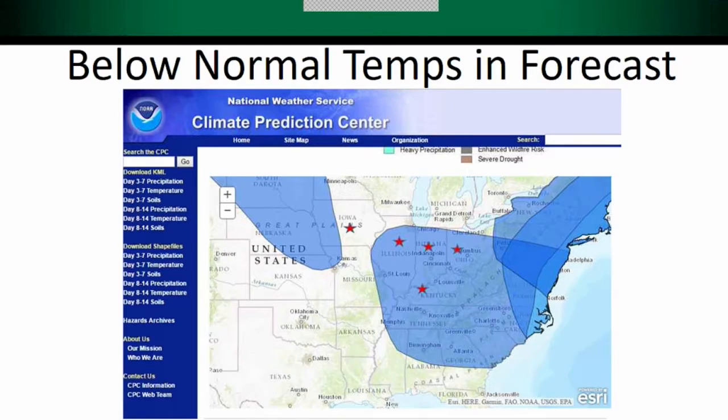So I pulled this chart from the National Weather Service earlier this week, and it indicates the temperatures that we're going to see. The areas in blue are going to experience below normal temperatures for this time of the year, but it seems that Tuesday night into Wednesday night, so tonight, is going to be the coldest of that Arctic air pushing down.